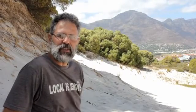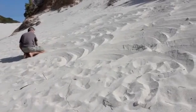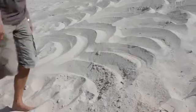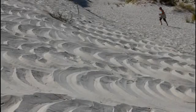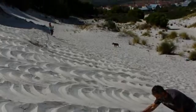Hi, my name is Andrew van der Merwe, and I am a calligrapher by profession. The work that I usually do is on paper at a desk, but I also have a hobby which I call beach calligraphy. Today, however, we weren't working on a beach, we were working on a sand dune which is very far from the beach.